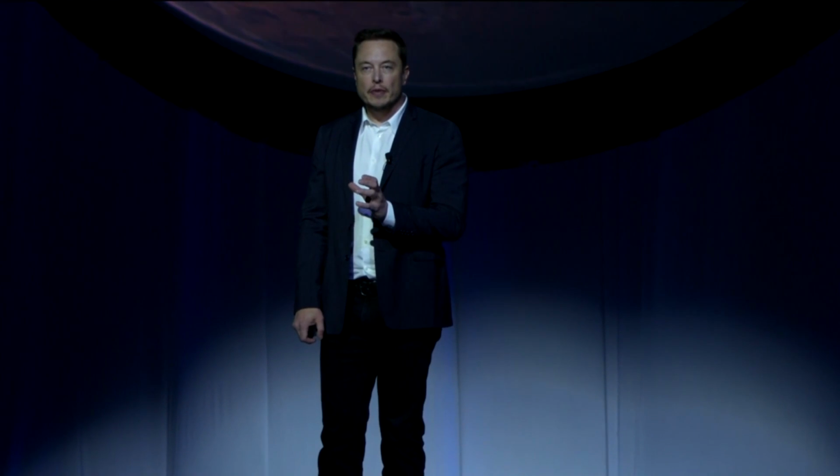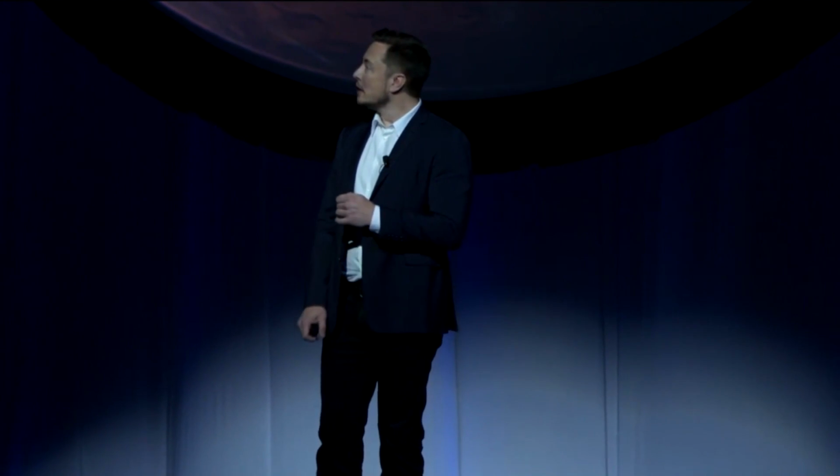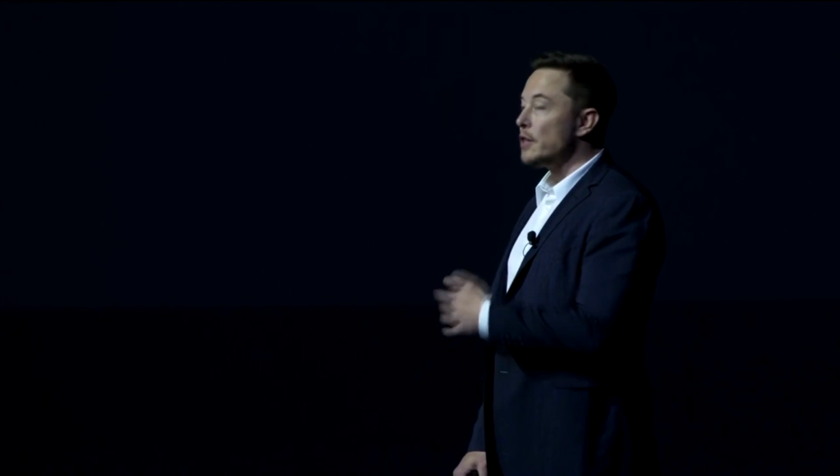So what you saw there is really quite close to what we will actually build. It will look almost exactly like what you saw. So this is not an artist's impression. The simulation was actually made from the SpaceX engineering CAD models. So it's not just, well, this is what it might look like. This is what we plan to try to make it look like.